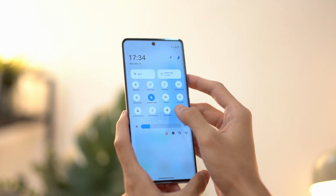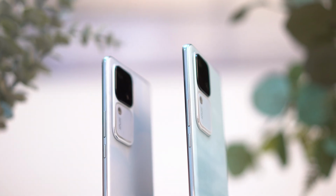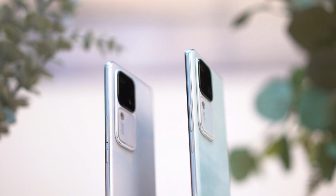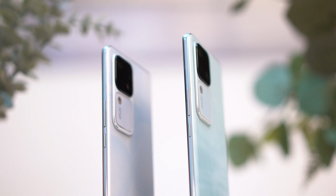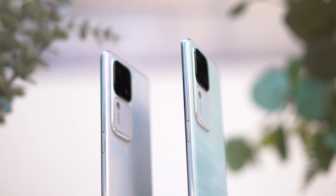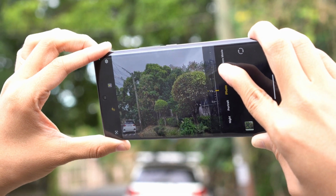For cons, the phone noticeably heats up in prolonged use. Different colorways have different feeling back panels that may or may not suit the user's preference. But if it were up to us, we'd definitely pick up the Vivo V30 for its camera setup and extremely long-lasting battery life. The pros definitely outweigh the con. And looking at it now, it doesn't seem too overwhelming for what end users could get out of it.